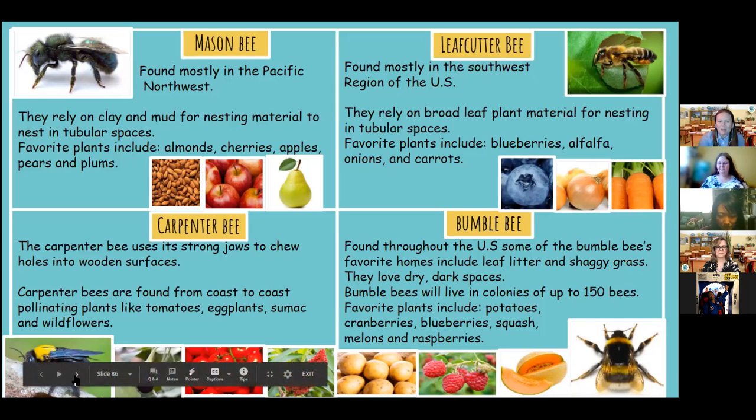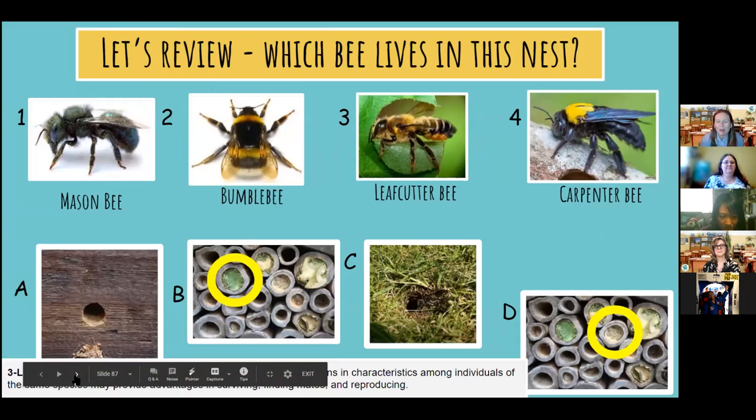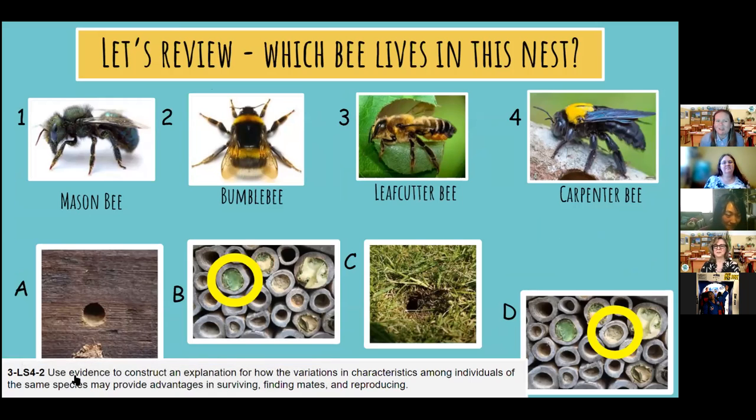Okay, I said there was going to be a quiz. Can we match them to their habitats? So we have spaces A, B, C, and D for bees 1, 2, 3, and 4. Which bee would live in space A? So you can chat to me, or you can hold up a finger. Sometimes with our students, lots of finger holding up and counting. Who would live in space A? Would it be number 1, number 2, number 3, or 4? Yes, you are correct. It is number 4, our carpenter bee. That is what their wooden chewing space may look like.